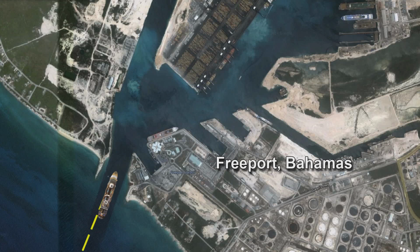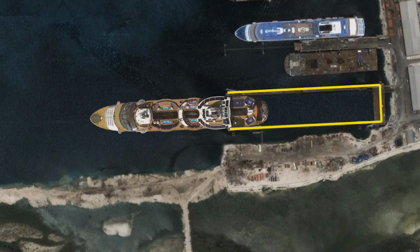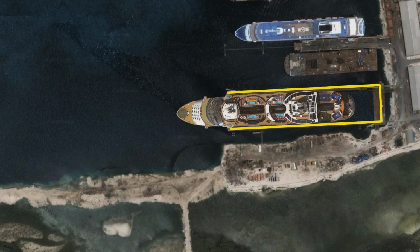19.5. To bring the Allure of the Seas into this dry dock is a job that has never ever been done before. First of all, the port is very narrow. The entrance of the port is a bottleneck. The dock itself doesn't give us very much strength. A third of the ship doesn't fit into the dock. It's going to be hanging outside the wall of the dock. So only 2/3 of the ship is going to be inside the dock.